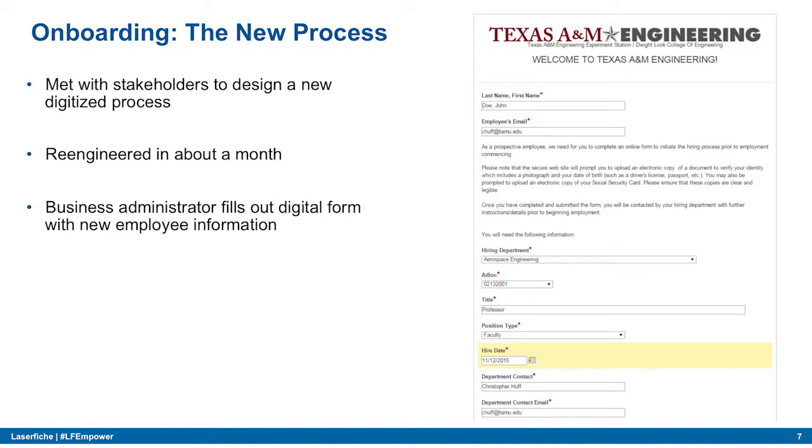So in the new process, the same business administrator that was sitting down with the employees now fills out an online form. They enter the employee's name, their email address, and then other information that the employee might not know, like their AdLock, which is an account where they're paid, and their title, things like that. And the business administrator hits submit.